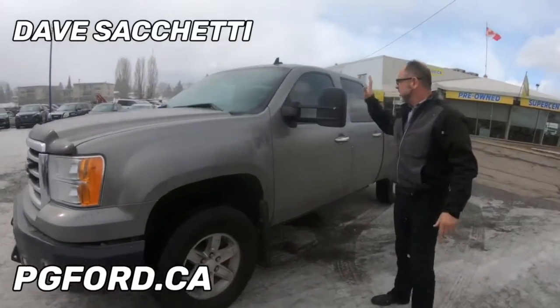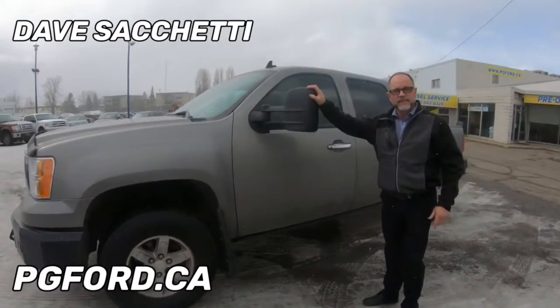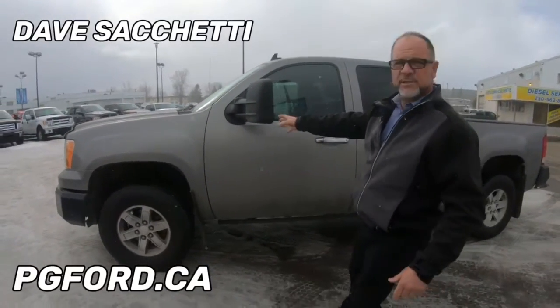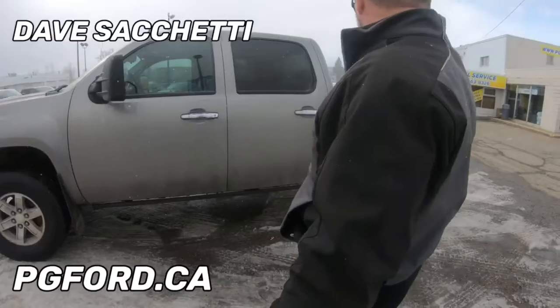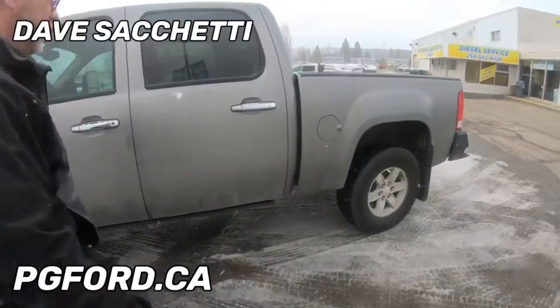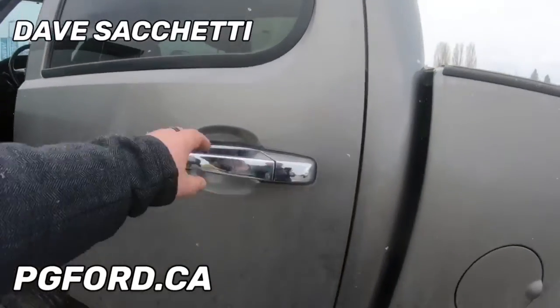We got here the trailer mirrors, so you can hook up your trailer, and away you go. You don't have to put on those ugly things you put on there. Great mirrors. Full crew cab, nice short box there, easy to park when you go through Tim Horton. Get your coffee. Let's go take a look on the inside.